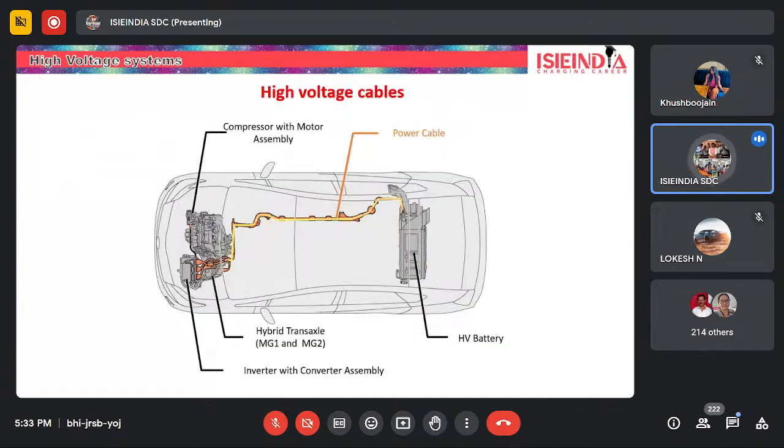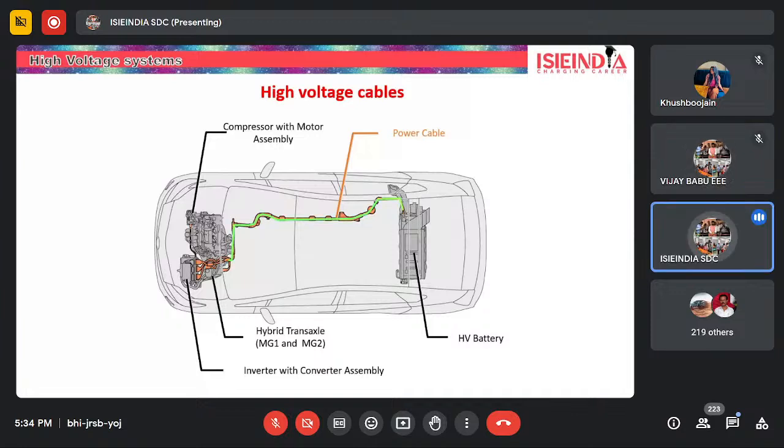Next, let us see the high voltage cables. This picture shows a hybrid vehicle. The high voltage battery is located at the backside of the vehicle, and the high voltage cable is transmitted from the battery side to the front side, where we have the engine and power control unit plus transaxle. The hybrid transaxle carries motor generator 1 and motor generator 2, both high voltage components, and the AC compressor is also connected. From this cable, the AC compressor power supply also goes.